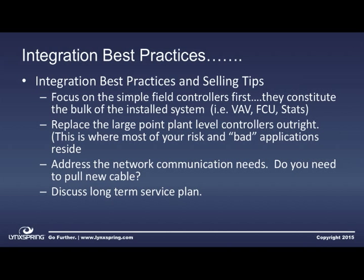So what are some of the best practices or approaches to performing integrated solutions? Well, once again, first, focus in on the more simple field level controllers. They make up the bulk of the installed system, and the replacement of these devices as a whole comes at the greatest cost to the customer.